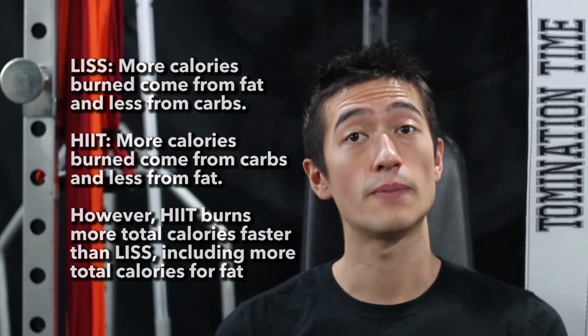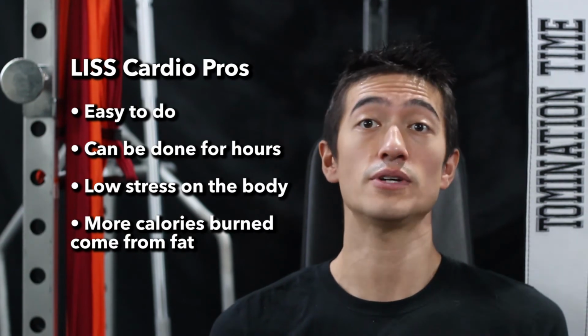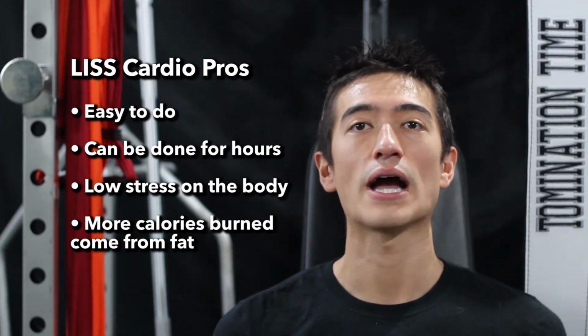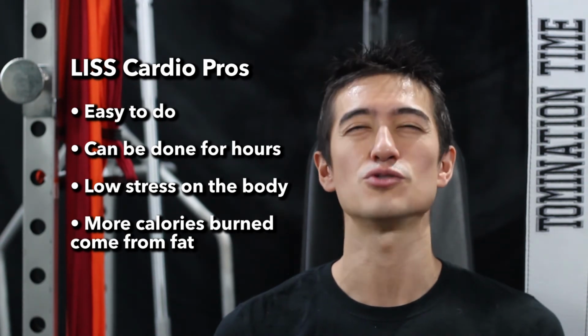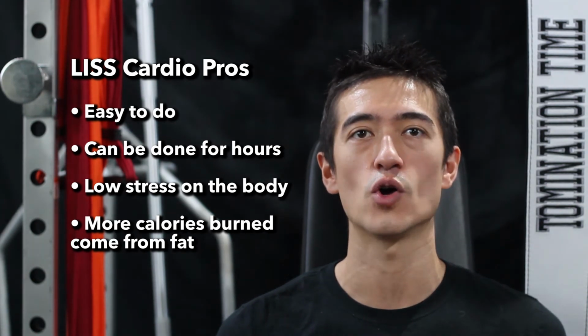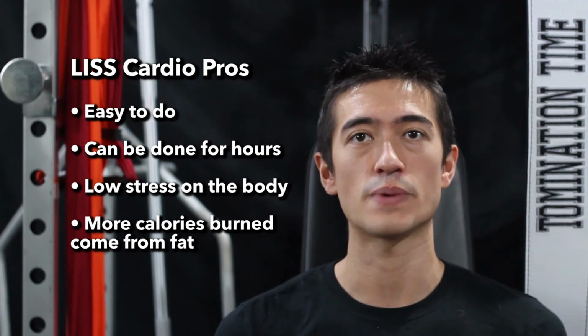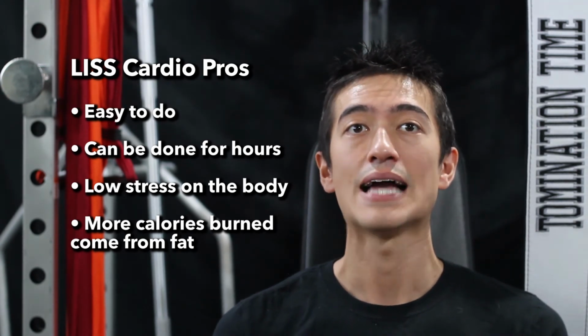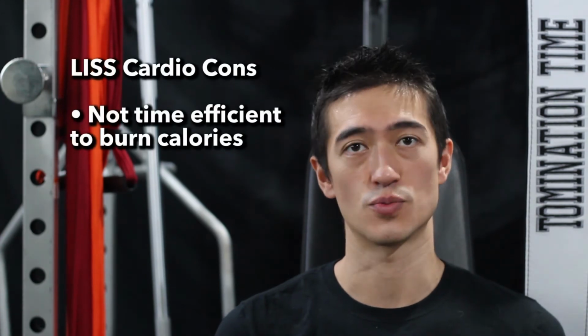So let's talk about LISS cardio's pros. It is very easy to do. You can multitask while you're doing it. It can be done for hours. You can do LISS cardio for hours and hours, and if you have the time and the heart to really lose weight fast, you can incline walk hours daily with no adverse health effects. It is so low stress that it is muscle sparing, similar to HIIT cardio, and also more of the calories burned come from fat. Now, LISS cardio's cons are it's not time efficient to burn the calories.